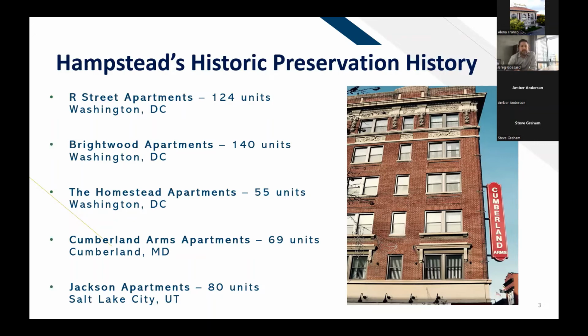Then here at Hampstead, once I jumped to a development firm, we've done, I think, what is now 5 projects that involved the federal historic credit and quite often state historic credits. Projects in Washington, D.C. don't have a state historic credit, but in Maryland, there is one. And obviously in Utah, there's a historic credit, which made the Jackson Apartments possible.